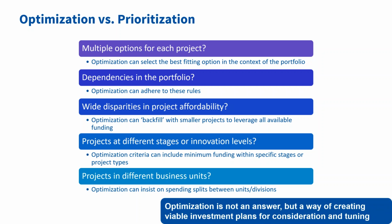Another important point here is optimization is not an answer in itself, but it's a way of creating compelling combinations of funded projects that you can then fine-tune, make politically palatable, and show to your executives, not with a justification of this is optimized, but a justification of look how this portfolio meets our strategic goals in a novel way that we're not able to do today.